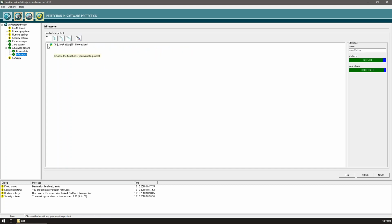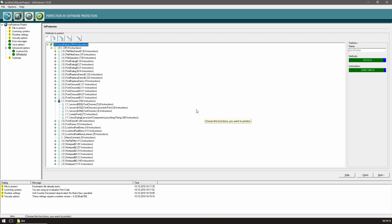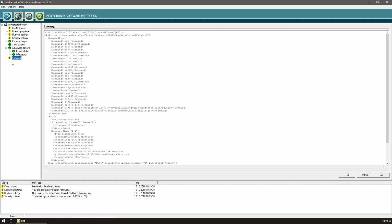So, and to do this, we have multiple ways how to specify which class is going to use which license. We have this graphical version of a browser that allows you to specify the different licenses to all the different classes. As you can see, the main application is protected automatically, and we have decided to use this font chooser class and use the different license, which is allowing us to use the font changing functionality of the Notepad clone. After you have all specified those different things, the AxProtector is creating an XML file for you that you can afterwards use in your build system to run this path automatically in your build environment.